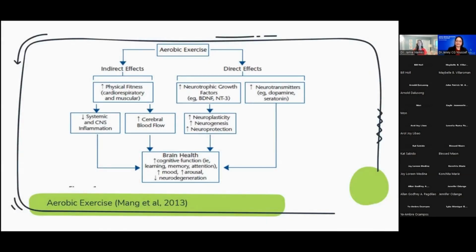So the first thing we need to do is really talk about aerobic training. And so what are the direct effects of when you do good aerobic exercise? It floods the brain with brain-derived neurotrophic factors. All these great factors flood the brain, which enhance things like the neurotransmitters, dopamine, serotonin, all increase when we do aerobic training.